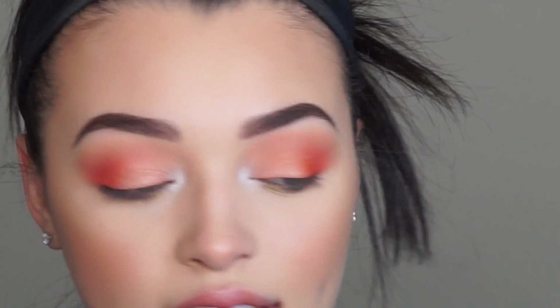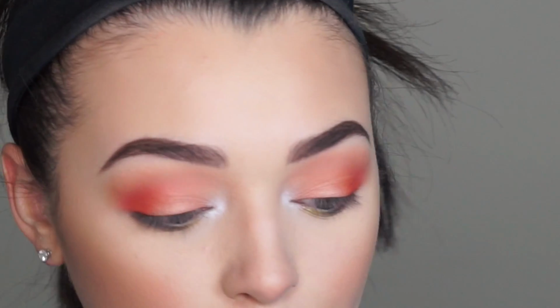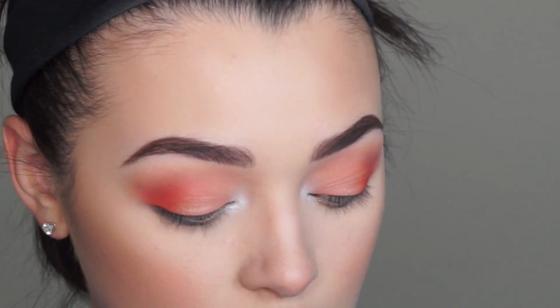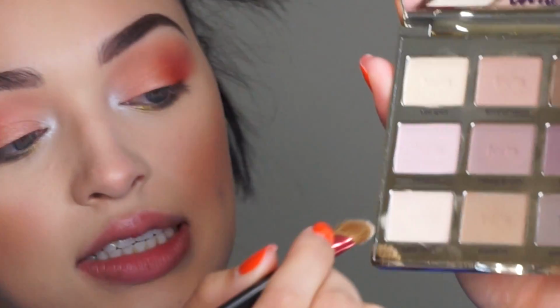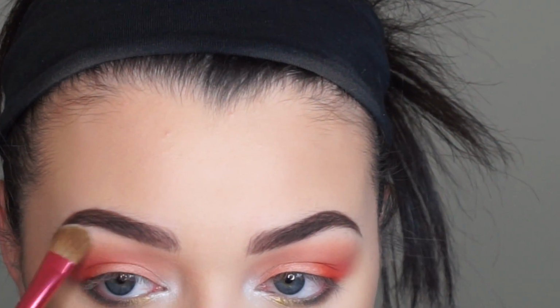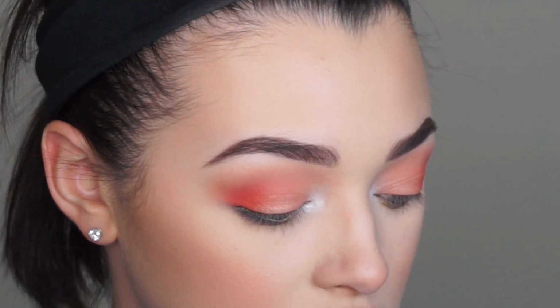And I feel like I need a brow bone highlight, but I'm not going to use Iman because it has a bluish silver tint to it. So I'm just going to take my Heartlet palette and use the shade Super Mom just to highlight my brow bone. Because these shades are so bright and so pretty that I feel like it needs some division.